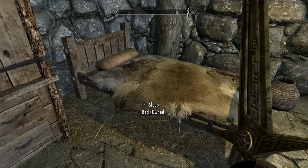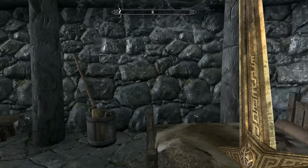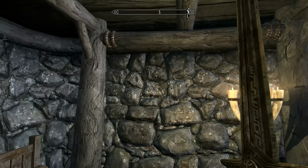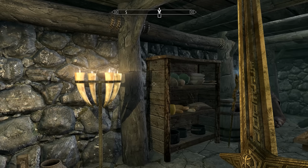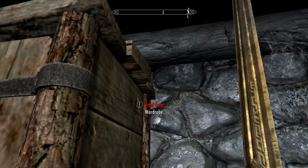Sleep. Bed owned. Not by me. All right, how do I get out of here? How does he get to that mine? I'll bet there's a secret switch.